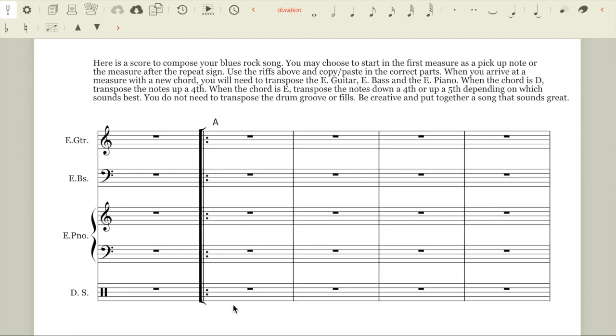See, here's your score. It's towards the bottom of the score here, and all the parts are kind of stacked on top of each other. Electric guitar, electric bass, electric piano. You see the grand staff here. And then here's my drum set here. Also, notice that I have the chords at the very top of each system, showing where the chords are.